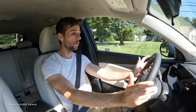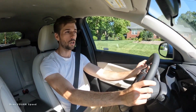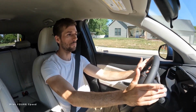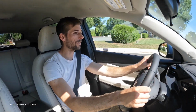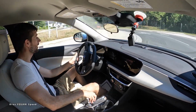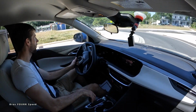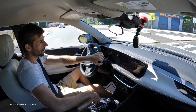It's quiet too. It feels very refined for a $28,000 car. It feels as a Buick should. It feels really good. It feels pretty solid, which is nice. And after we come around this turn here, we can put it into the low range gear. Now it does have the CVT transmission, but you can shift using plus and minus. Handles pretty well for this turn, but now let's give it some gas.